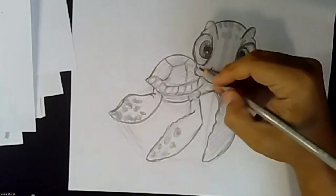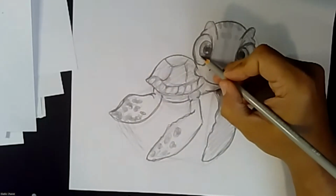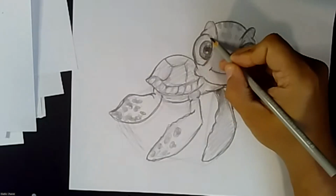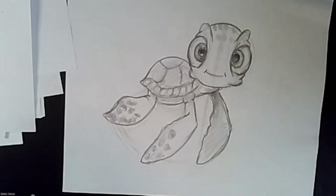Yeah, you can clean it up, you can add more, you can color it, shade it, try to get it more accurate than I did. But it's all good. It's all good. Head, shoulders, knees, and toes.